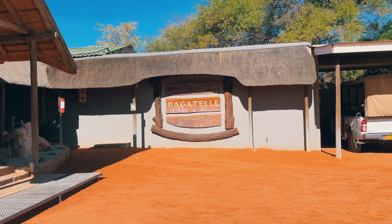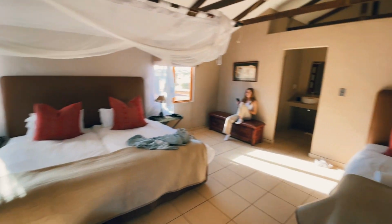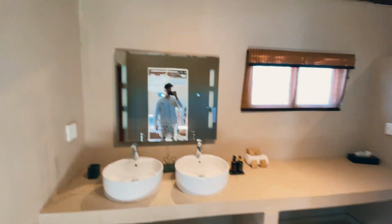We are in a place called Bagatol. House tour. This is our view from the balcony table. Bed there, Emma's in the corner, and my bed. It's a little messy. And then, ooh, my bathroom. This bathroom's dope.